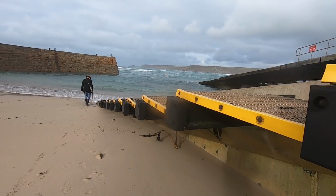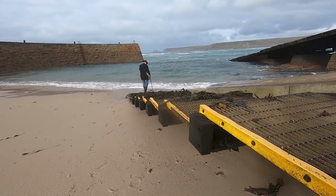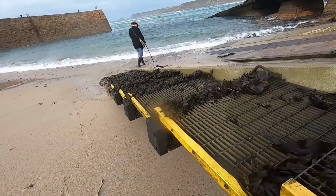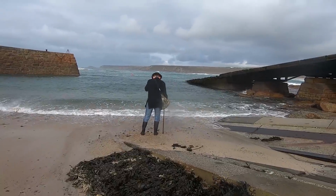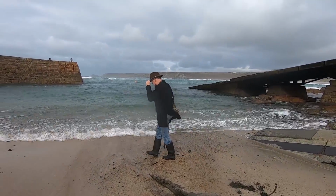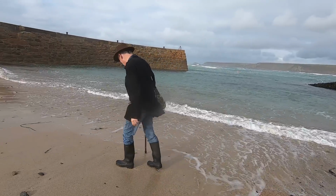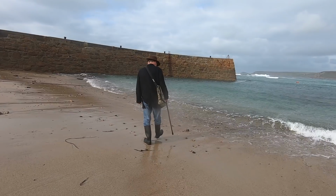This is the slipway that the lifeboat can ride down to get into the sea very quickly in the case of emergencies. You can see all the seaweed that has got caught in the grids on the steps at the side. And we thought, let's have another little look along the edge before we make a move. So we wandered along, and you can see the same sort of mini tsunami effect going on again.